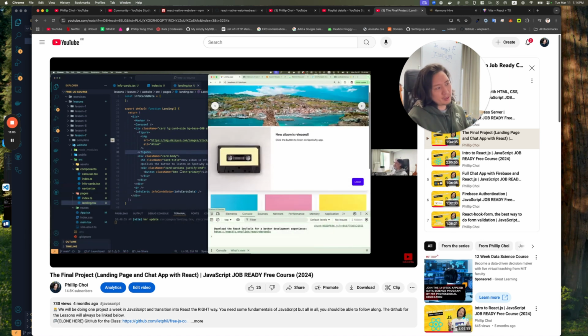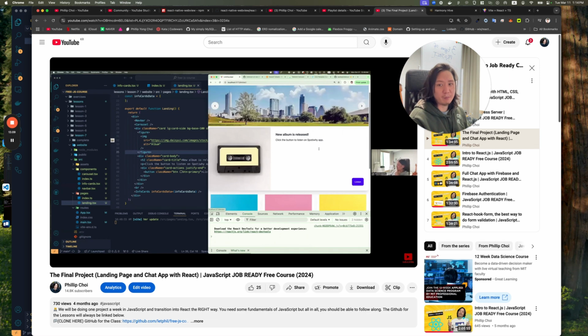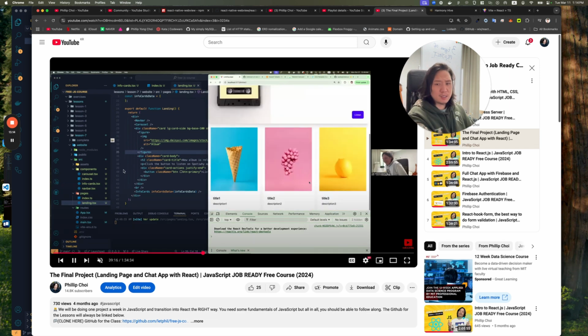Tier 1 is basically HTML, CSS, JavaScript, and then you go into tier 2, where you can translate all that stuff into React and make it more production ready. Not saying HTML, CSS, JavaScript isn't production ready, but React is pretty standard recently.